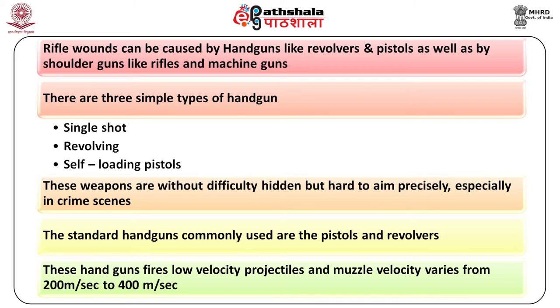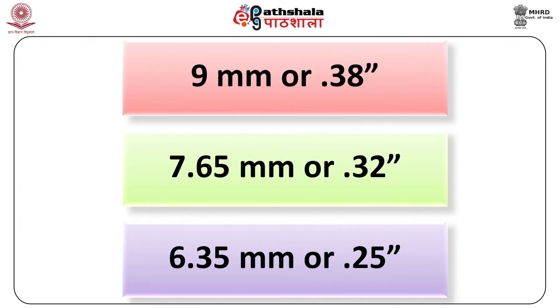Injuries caused by handguns are discussed. The standard handguns commonly used are the pistols and revolvers. These handguns fire low velocity projectiles, and muzzle velocity varies from 200 meters per second to 400 meters per second. Most frequently encountered handguns have calibers indicated 9 mm, 0.38 inches, 7.65 mm or 0.32 inches, 6.35 mm or 0.25 inches.